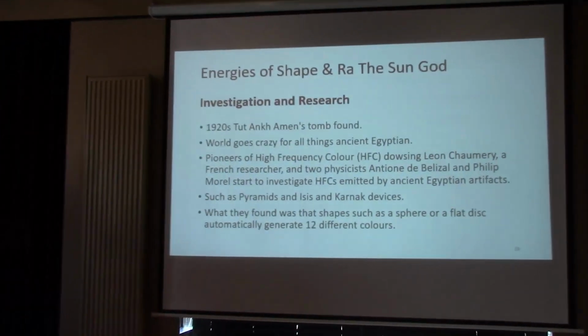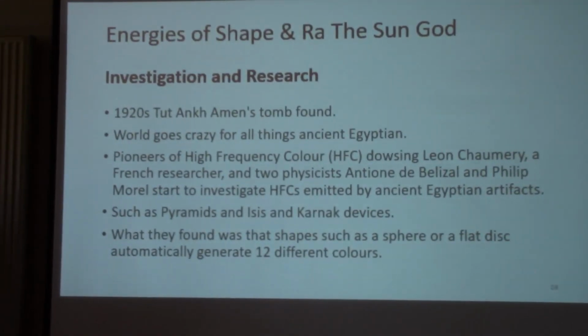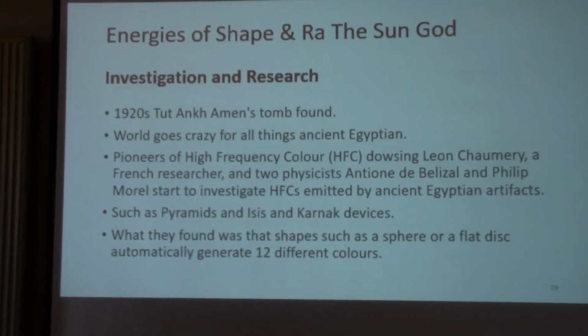So, in the 1920s, the tomb of this guy, Tut Ankh Amen, otherwise known as Tutankhamun, mispronounced, was found. The world goes crazy for all things Egyptian. Pioneers of high-frequency colour dowsing, Leon Winnert, a French researcher, and two physicists, Anton Belazile and Philippe Morel, start to investigate HFCs emitted from ancient Egyptian devices.